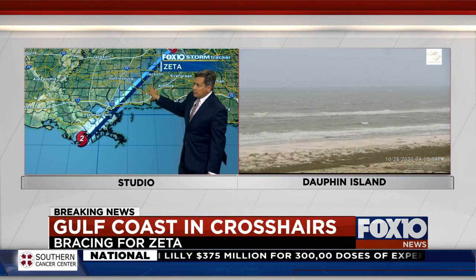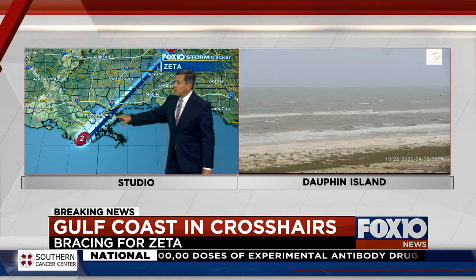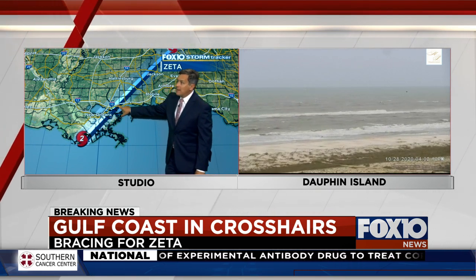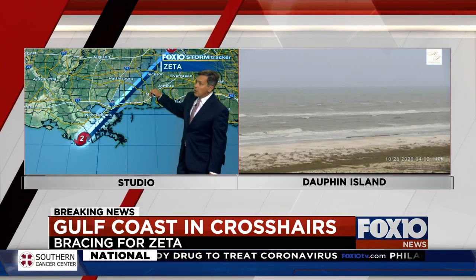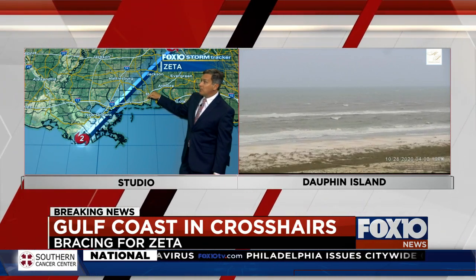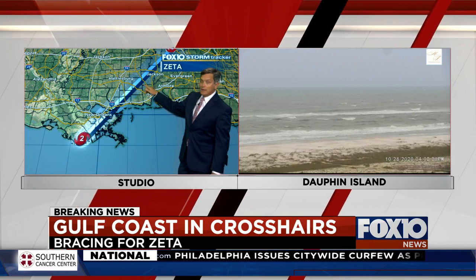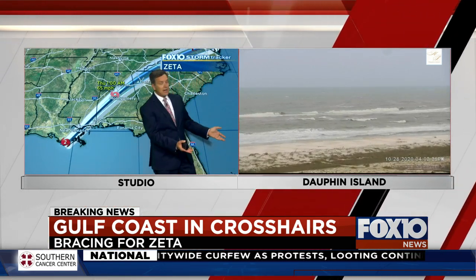And the hurricane force winds extend out about 35 miles from the center. So even if it's a category 1 when it makes it to Slidell or even up around Leakesville and Lucedale, we could see hurricane force conditions getting almost all the way over or into Mobile County, especially northern Mobile County up around Citronelle. We're keeping an eye on Dolphin Island. Right now, not too bad yet.